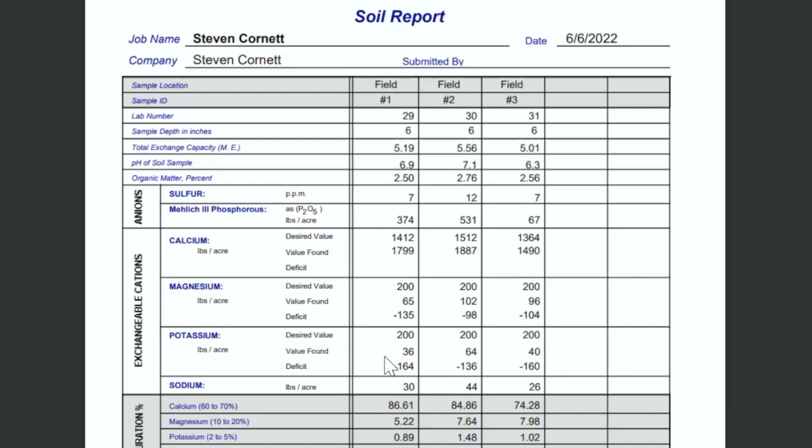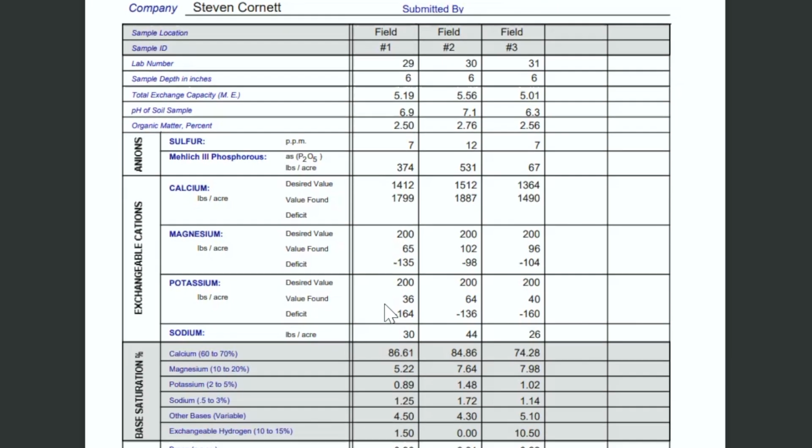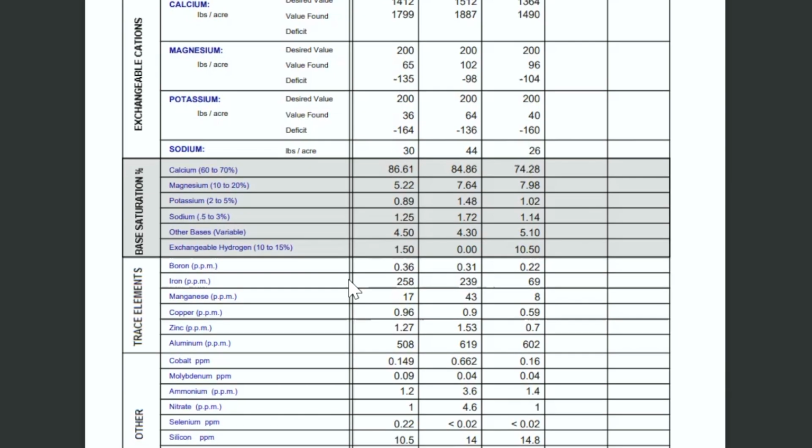So potassium is easily leached. It moves around quickly. Then we're just going to go down the line here, and the next thing that I'm looking at is trace minerals.